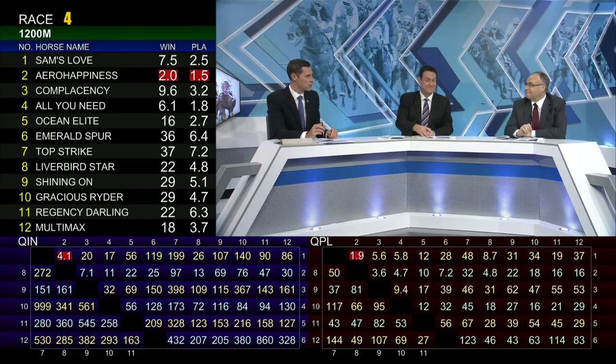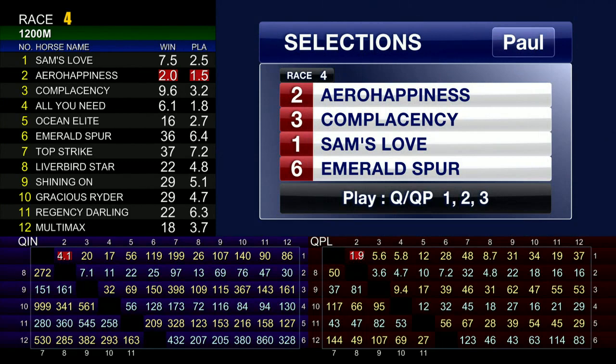But Aero Happiness, Paul, is our favourite here? Yeah, he's on top. I think it's hard to oppose Aero Happiness of what we've seen so far. The only question is, 2nd up syndrome, but other than that, everything looks good, and I think he's improved. Complacency with the blinkers on. Sam's Love downgraded, and Emerald Spur on the turf, Brett. I've got him in there for 4. You snuck him in. So I've snuck him in. I think he could be a good price, 1 for the exotics.